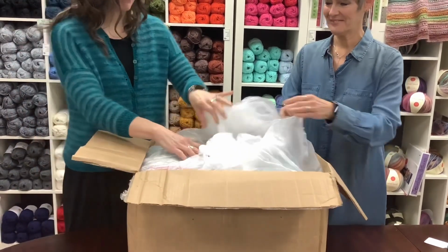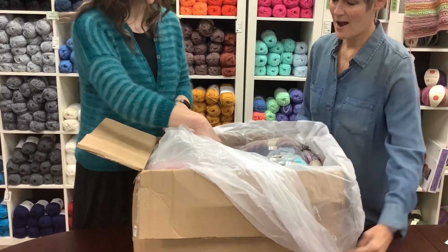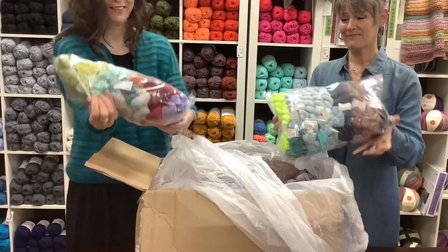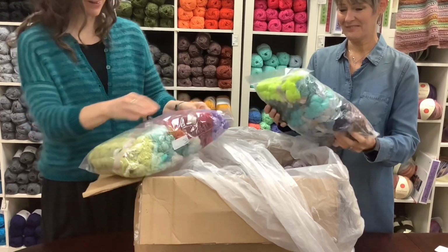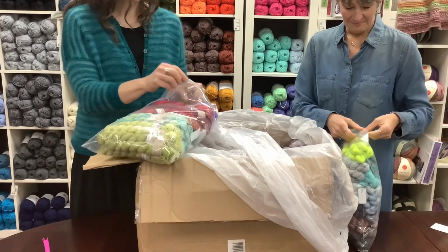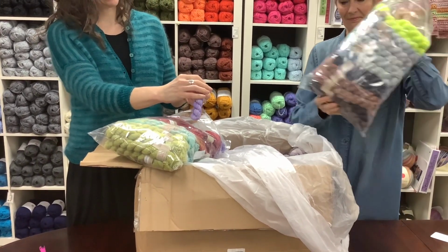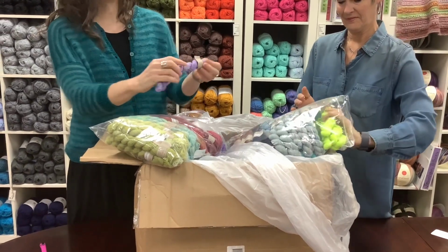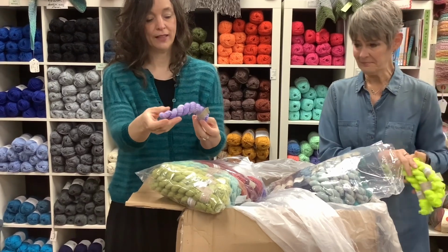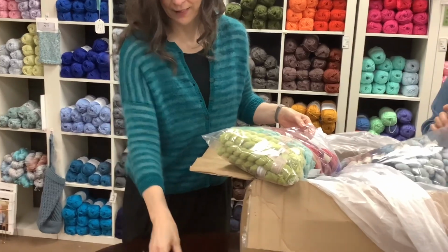Oh, it looks like we got minis on the top. Oh, wow. How pretty are those? So the Emma's minis are, what, 80 yards, is that right? 82, 81, I don't have my glasses on. They're $6 each. And it's a wool nylon blend, just like the full skeins of the Practically Perfect sock.